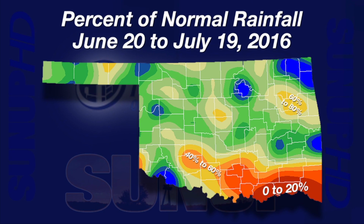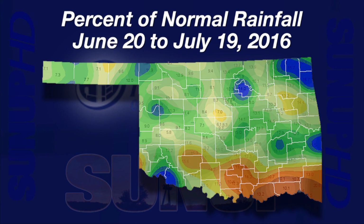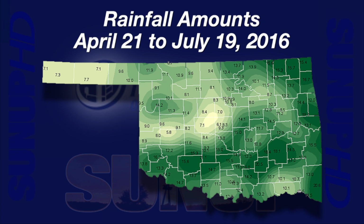Now, why do we still have those areas of moderate and abnormally dry conditions up across the northern parts of the state? Well, if we look at the last 90 days, so this goes all the way back to April 21st, we can still see those areas of lesser rainfall amounts from west central up into central, centered in Canadian County, and then up into northeastern Oklahoma, and that spot down there in southeastern Oklahoma.